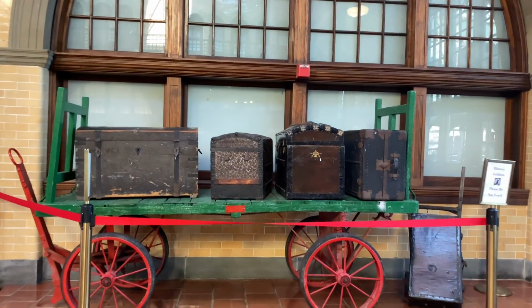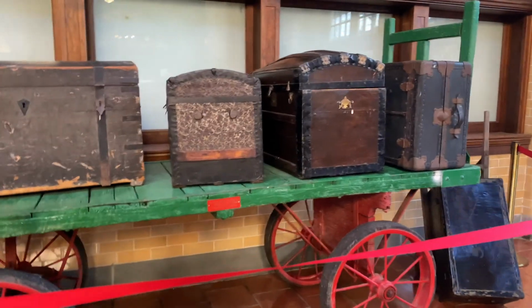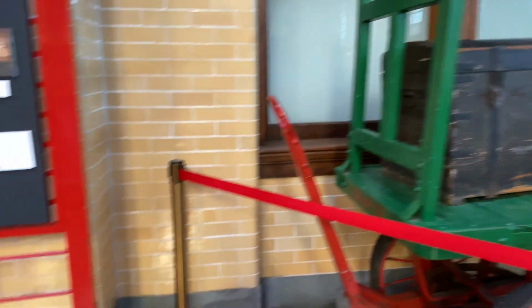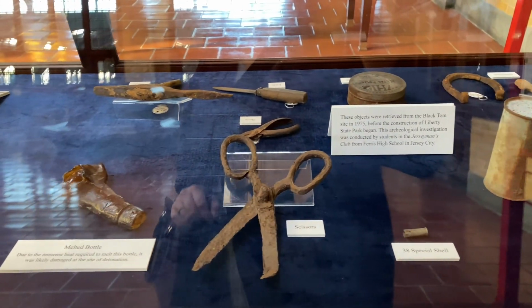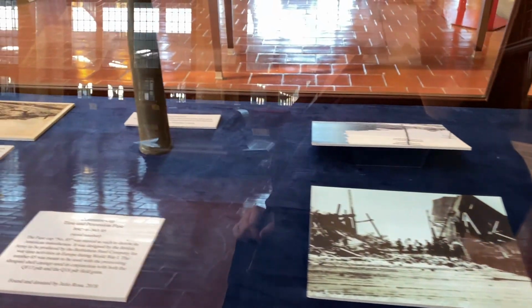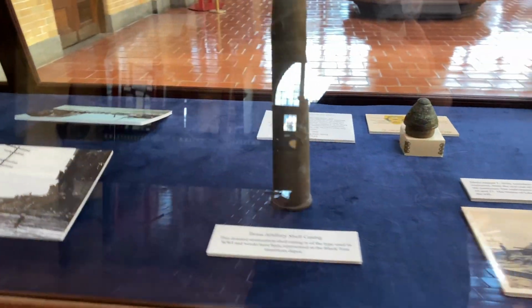You can go inside of the terminal, as we show. They have things on site such as trunks or suitcases that people used to use, as well as other little things in the showcases like drinking water or scissors that you can see here in the video. So it's kind of interesting. I'm not really huge on museum type stuff. Travis definitely is more into that kind of thing, but it was definitely cool seeing stuff like a capsule in time.